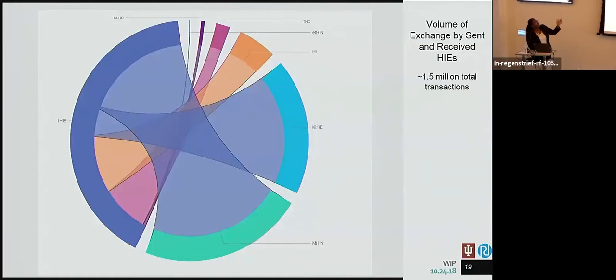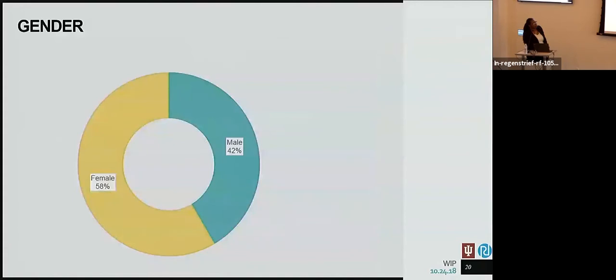And then in the case of HealthLink in the orange, HealthLink has sent more information to IHIE. That's why this particular flow is orange this way. And so that just shows the flow of information that happened, the magnitude of exchange to each health information facility. So in this case, gender, it was more females, about 58% to 42% males.